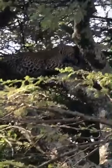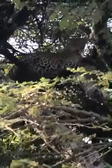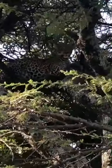So leopards like to live in a very peaceful environment. You can hear there's no noises. It's such a serene environment.